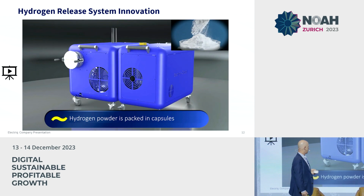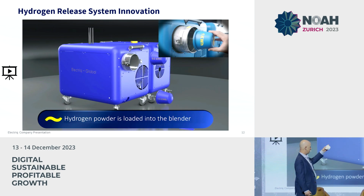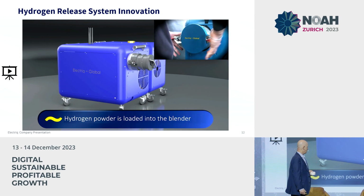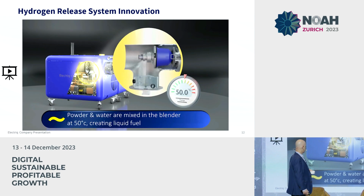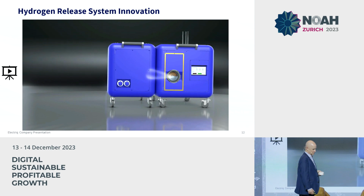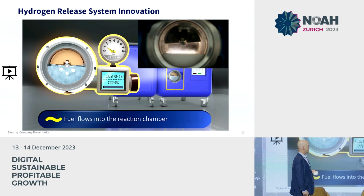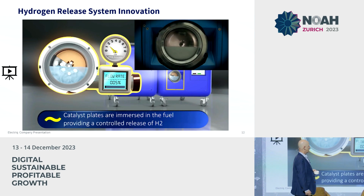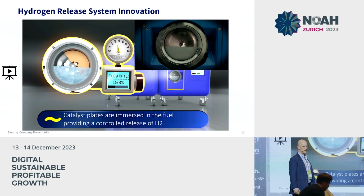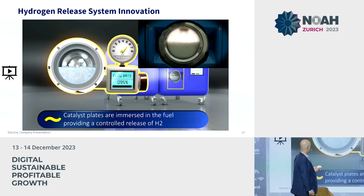What you see here is one of our first demo systems, a 3 kilowatt system. We insert the powder, you see here on the top right. We mix it with water. Then we have a catalytic process that we developed using non-precious metals, which releases the hydrogen from the solution. We can feed it into a fuel cell. We are fuel cell compliant, which generates the electricity.